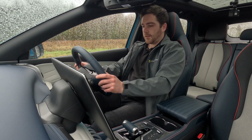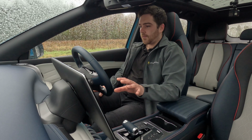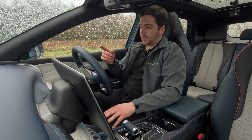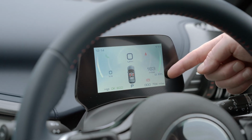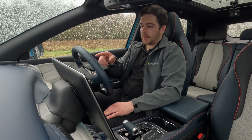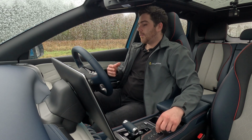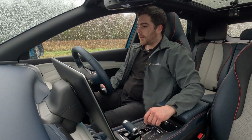I should probably mention the second screen as well, which is situated in front of me. Quite a lot different in terms of resolution and general look to the center screen, but obviously it doesn't need to be that much more detailed. It's got your speed, the power usage, the mileage, your percentage battery, which is good, so it's all there. And you've got outside temperature in the top right. It also displays your mode and your level of regen braking. Clicking this little roller here will either change it from standard to high, and then you've got eco, normal and sport as well, just to remind you of what mode you're in.